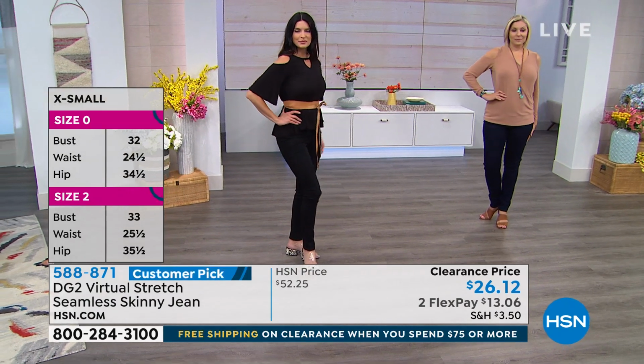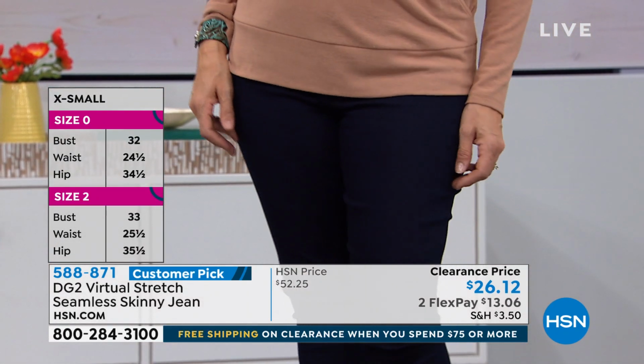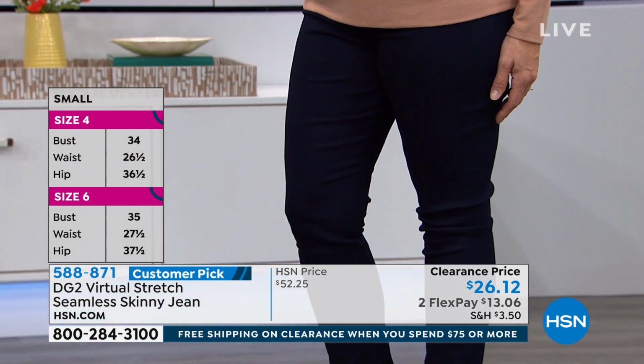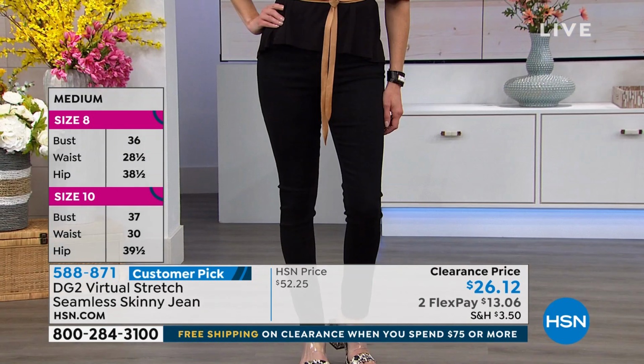We do have them available in average and petite lengths as well. Angie, are you also wearing the tall? I am. And you're wearing the tall, so it goes just to your ankle. And what size are you in? I'm actually in a 4, and you're normally a 6, which is absolutely perfect. You want to size down, and they fit beautifully.